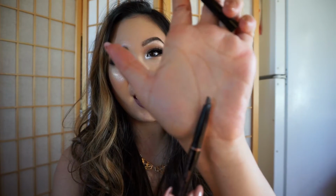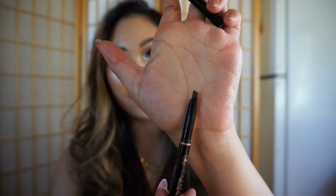I picked up the Anastasia Brow Definer. This is their new product. It's kind of like a big angled brow wiz. This is what it looks like. Oh no, it got a little crumbled right there. But as you can see, it is angled. That's what it looks like.